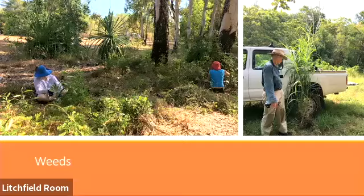Darwin is a rich place when it comes to ecology and experts. We're very fortunate there. We've got some friends in those circles. Those 3 people went for a walk and they came back with more than 20 species of weeds, which we laid out on a map, which was very sobering to see how many there were.